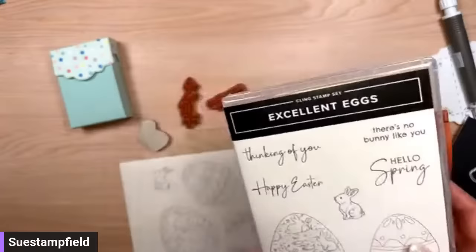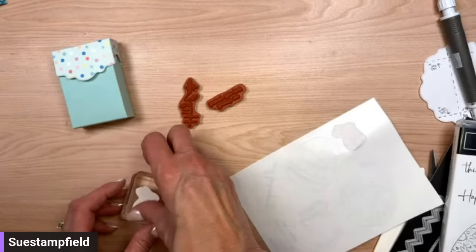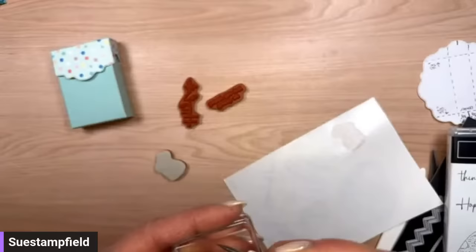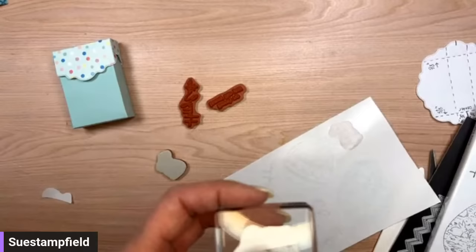I'm going to go ahead and put the label on my bunny. Like I said, I have not used this set at all. So I'm super excited to get it inky for the first time. Again, I'm using the excellent eggs bundle, which is super cute. "There's no bunny like you."